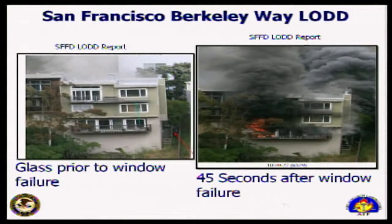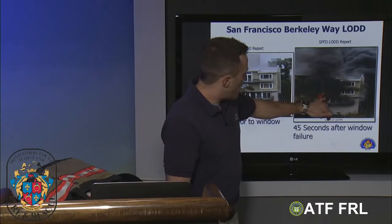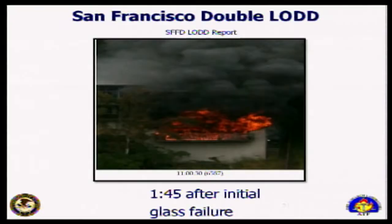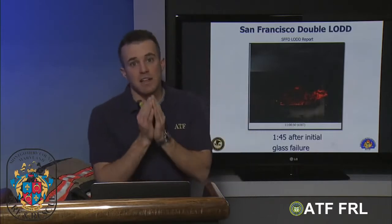Back to San Francisco. Prior to glass failure, this is straight from their report. You can see there's smoke from floor to ceiling. They make their way down the stairs. The glass begins to fail. The heat release rate increases and causes the next piece of glass to fail, and the next piece and the next piece. They're in the stairwell when this happens. You can see a minute and 45 seconds after the first pane of glass fails, the entire room is fully involved. Looks again like Baltimore County. It looks again like Cherry Road.